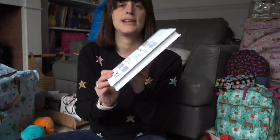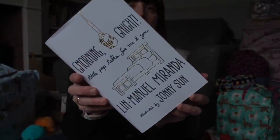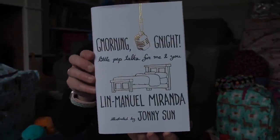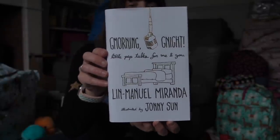She's a big fan of Hamilton and Lin-Manuel Miranda, and we all are, actually. And I got her Good Morning, Good Night, Little Pep Talks for Me and You by Lin-Manuel Miranda, illustrated by Jonny Sun. I have no idea what it's about, but it had really good reviews on Amazon. I've had a little flick through. It seems really good fun, and it seems right up Lilia's street. So I think she's really going to enjoy that.